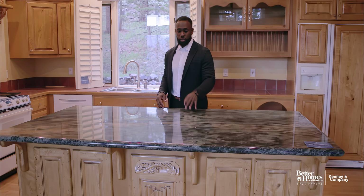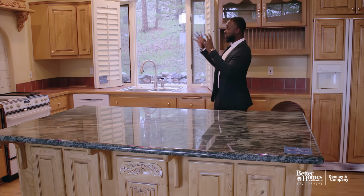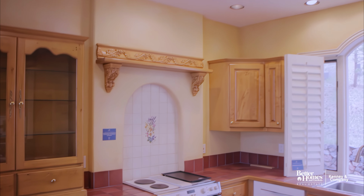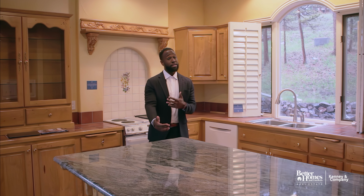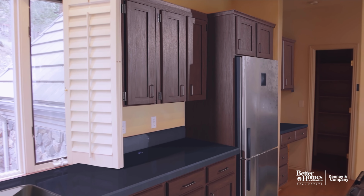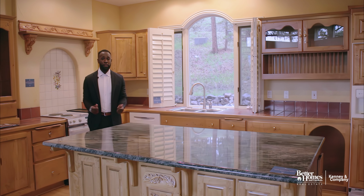But three, the natural tones that you see here are complemented not only throughout the house, but as well as in this kitchen. This French country inspired kitchen shows so much history, texture, all those different types of things. But being honest, I do think it needs a little bit of updating. So I can imagine having black cabinets or just luxury cabinets in here as well, and I think that would make this area pop.